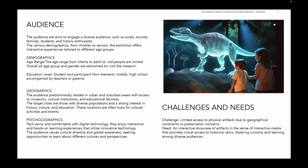While doing this project, I came across the need to figure out how to showcase an artifact through media that can provide history and spark curiosity. The only challenge I think I'll come across is limited access to the physical artifacts, or there could be no physical artifacts while presenting on the hologram device.